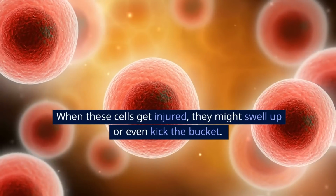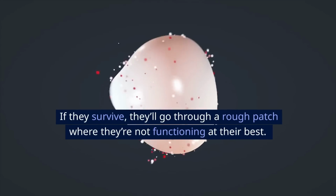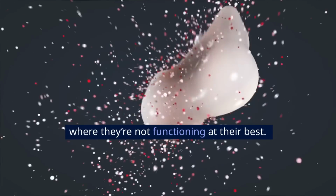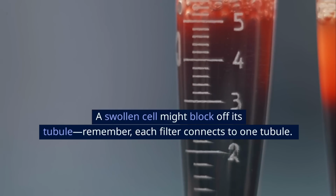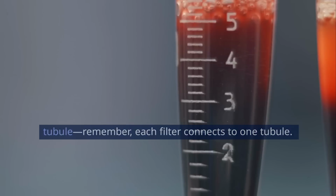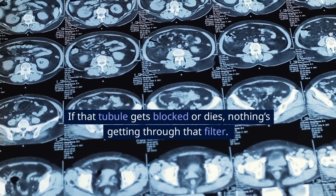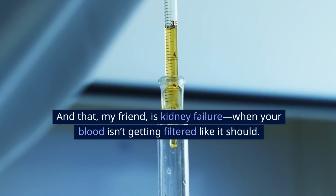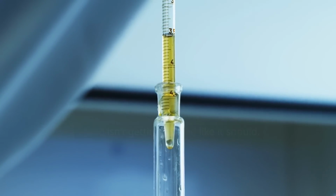When these cells get injured, they might swell up or even kick the bucket. If they survive, they'll go through a rough patch where they're not functioning at their best. A swollen cell might block off its tubule. Remember, each filter connects to one tubule. If that tubule gets blocked or dies, nothing's getting through that filter. And that, my friend, is kidney failure, when your blood isn't getting filtered like it should.